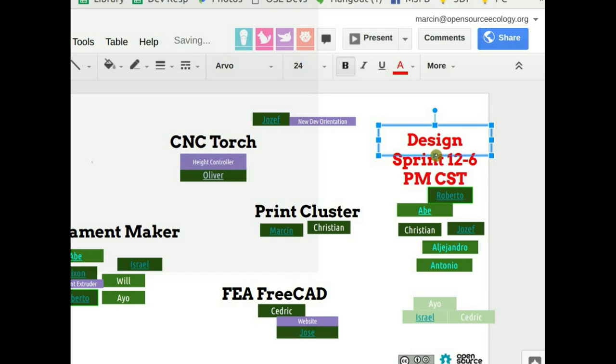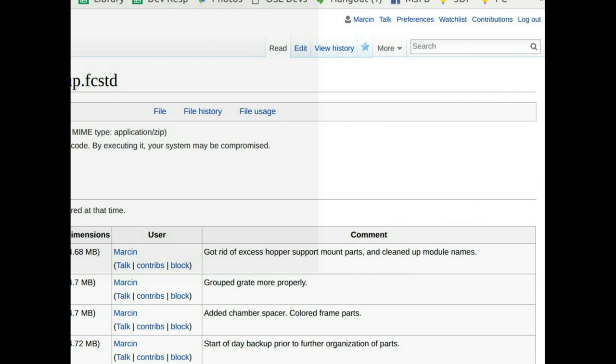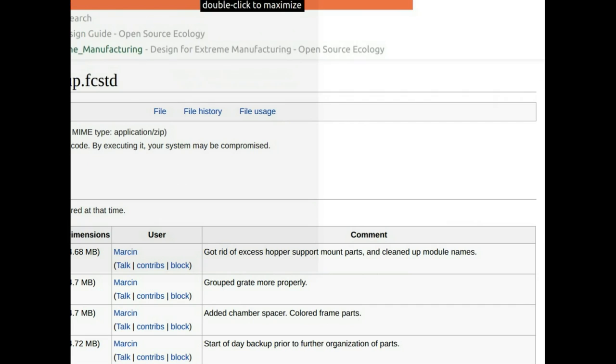We'll do the hangout just like we're doing now. And what I'll do also is, we have a list of design sprinters from when we used to do design sprints, but before we weren't on FreeCAD. So whoever on our official design sprint list exists, let me just show you the link.